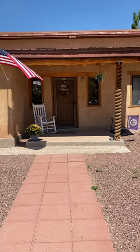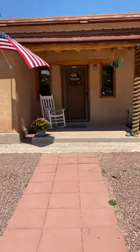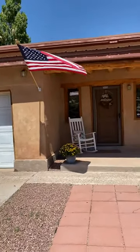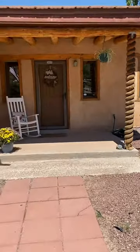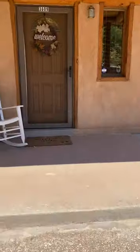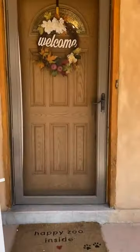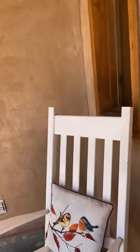I thought I'd take you for a little tour of just the front of the house. So I got my flag hanging. Got my Navy flag hanging. And then some flowers. But let's head inside where the dogs are waiting on us. Even have a welcome sign. A little rocking chair.